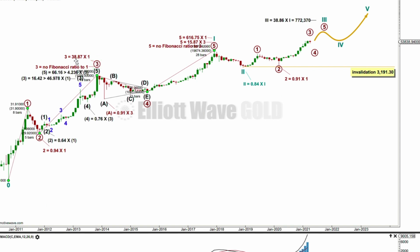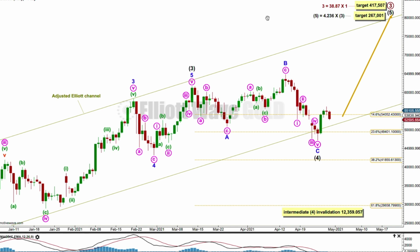Now this is not a Fibonacci ratio, but here within cycle wave 1, this primary 3 beginning here and ending here was 38.87 times the length of primary 1, which began here and ended here. If we see within cycle 3 that same relationship play out, then that would be the target. So these are wildly different targets. I'm well aware of that. They are highly provisional. I am being flexible and really open-minded with how I approach target calculation for Bitcoin, and I'll be looking for highs based on classic technical analysis, not my Elliott wave targets. It's just some numbers to play around with.